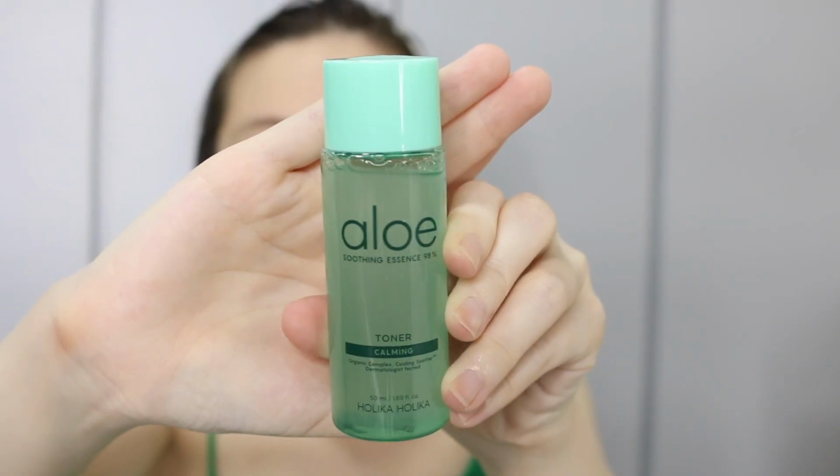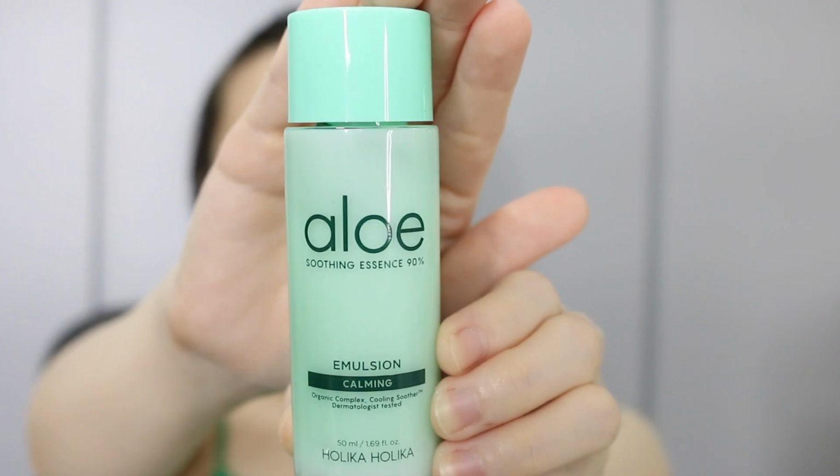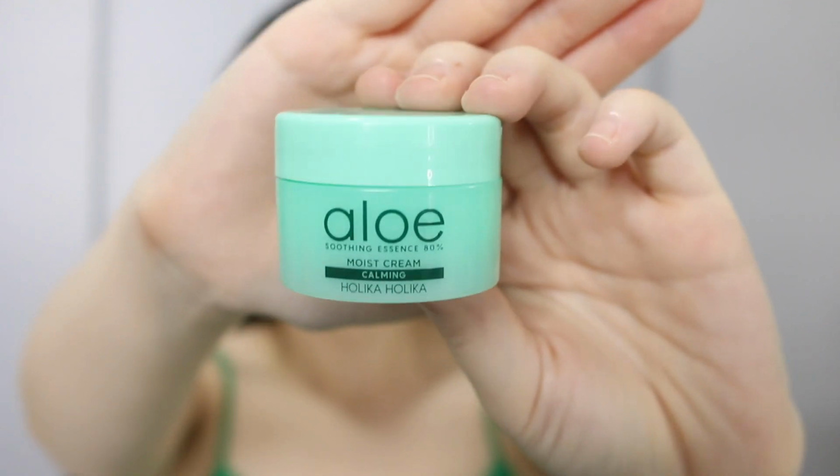During traveling, I only really like to bring small size bottle kind of products because I just feel it's more efficient that way. In this skincare set, they have calming toner, they also have emulsion, and they also have moist cream. The ingredients list wise, they all have fragrance at the end of their ingredients. It doesn't look like they have parabens in them, and it doesn't look like they have alcohol as well. So if you are sensitive to fragrance, you might want to avoid this.